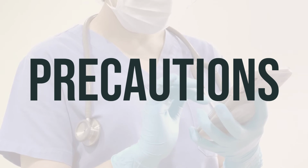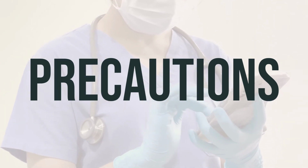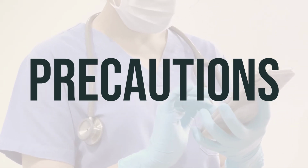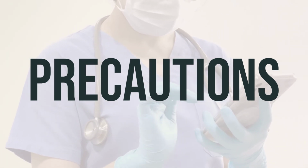It's also important to note that it may take longer to become pregnant after stopping birth control pills, so consult your doctor if you have any concerns. Lastly, Loestrin Fe should not be used during pregnancy, and it may decrease breast milk production, so be sure to talk to your doctor if you are breastfeeding.